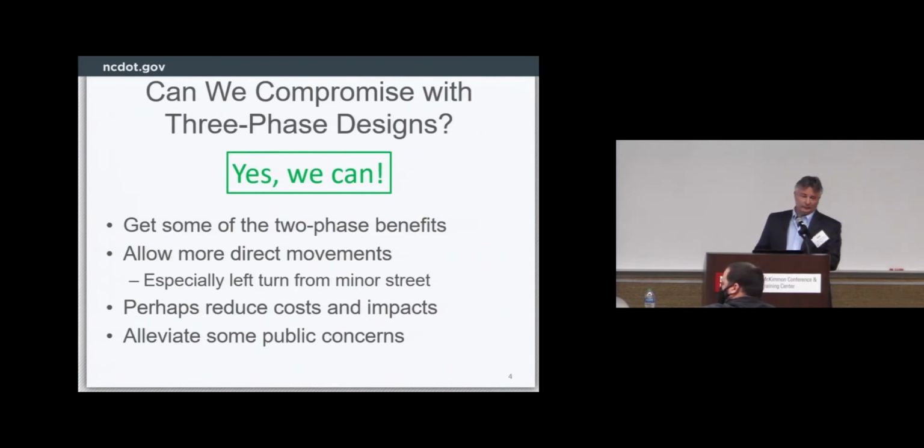maybe allow more direct movements. Maybe that's what the businesses and the media and the politicians really want, is that left turn out from the side street. Maybe it's to reduce the cost and impacts, that there really isn't good space for the bulb out, and we got to think of something else, but again, not just punting back to standard conventional. And maybe something that's in a way of a compromise to alleviate the public concerns, to get the PR back on our side.